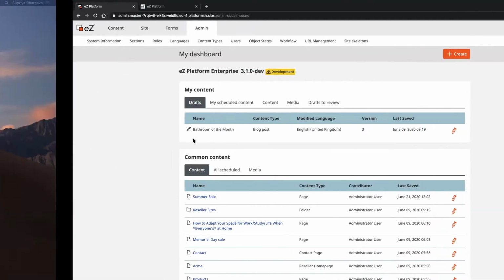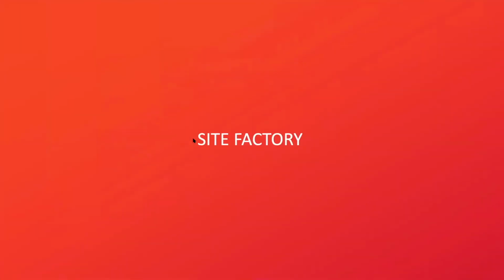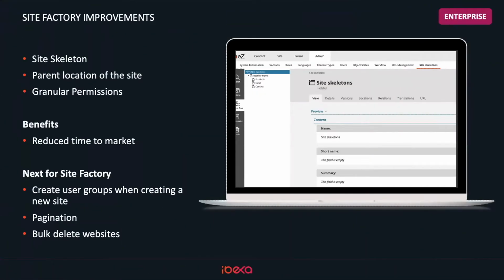So we're going to move on to the next feature, which is Site Factory. So the very first version of Site Factory was released in version 3.0. And since then, we've made significant improvements to this feature. The very first one is defining a site skeleton. Second one is where you can actually select the parent location of the website in the content repository, and of course, more granular permissions while creating a site. So let's jump to the demo.